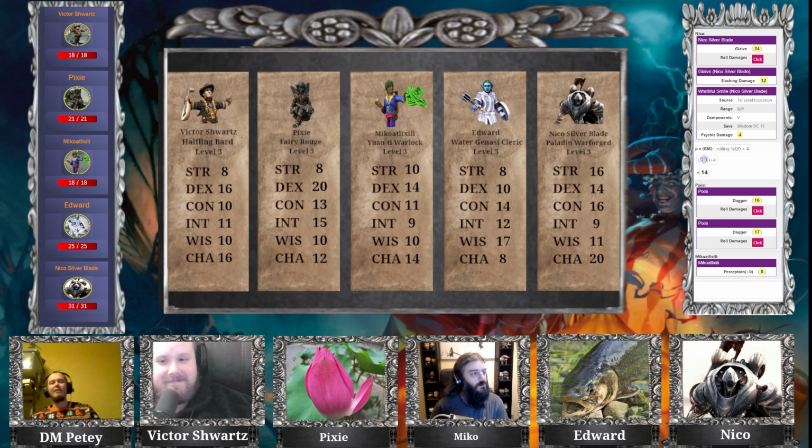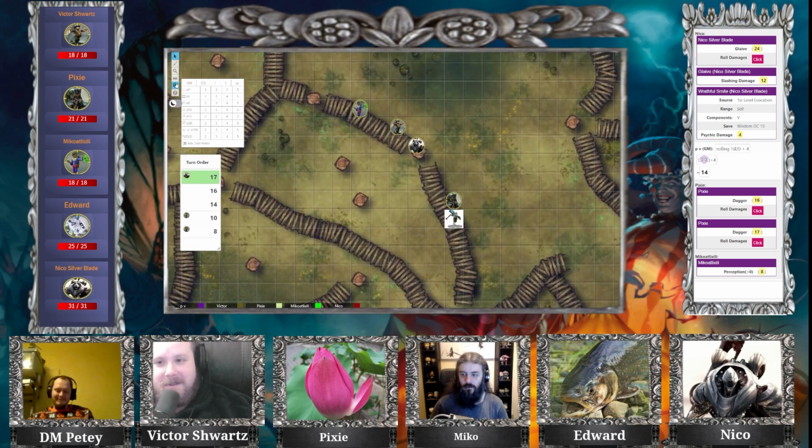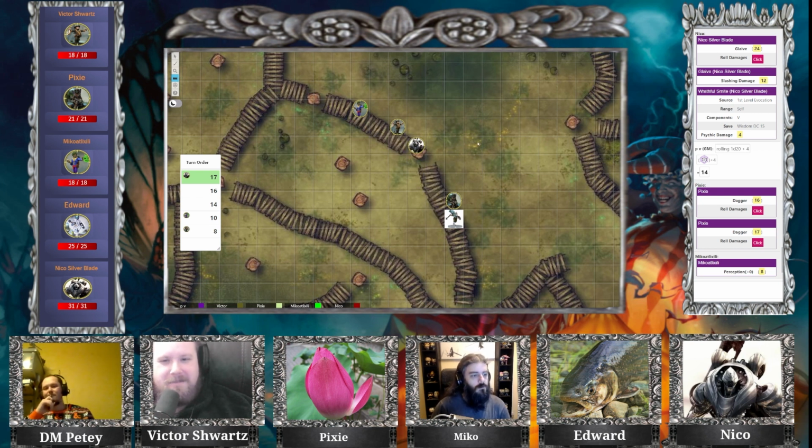Okie dokie. Now, Victor, your turn. Okay, let me see how far away... Is this map to scale, by the way? Yes. Okay, should be in range. Okay, so Victor is just going to shout over to this guy and just say, listen here, you bloody bongo nut. Get up off your ass. Return what you stole and sod off. Vicious mockery.